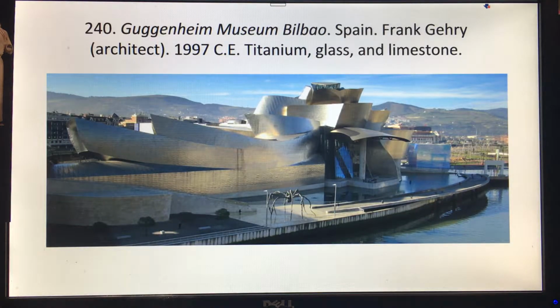There's a difference. Anyway, they tend to sometimes outshine the art themselves. You can possibly go to the Guggenheim just to see the building, not to see the art.